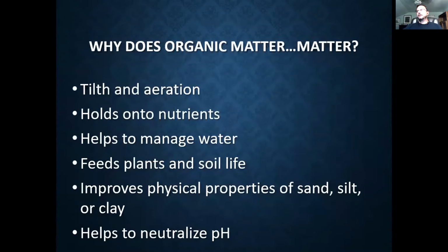So why does organic matter matter? Well, like Chris was talking about, organic matter helps to develop a beneficial soil structure, which allows for good tilth and aeration. It helps to capture and hold on to the nutrients that are passing through our soils. And then it also helps to manage water. And it does this by the design of the structure of the stable and active organic matter.